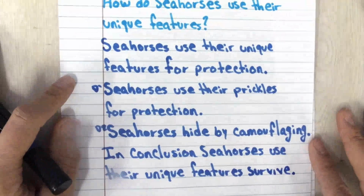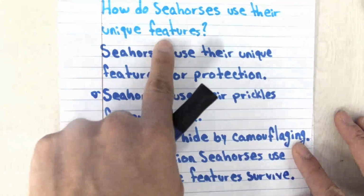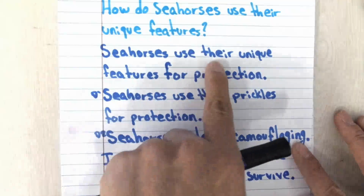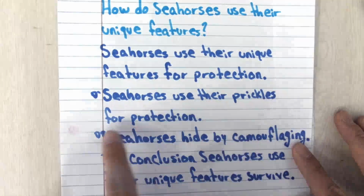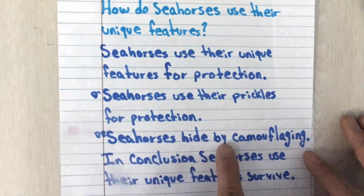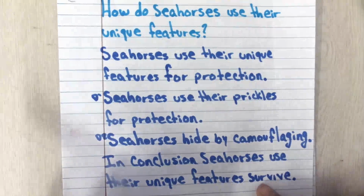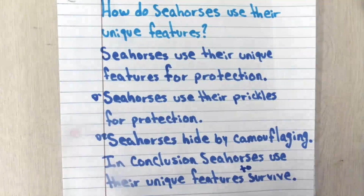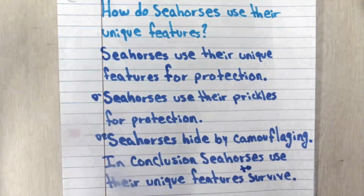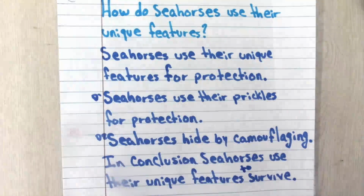Let's read it again. Now, let's ask ourselves the question. How do seahorses use their unique features? Seahorses use their unique features for protection. Seahorses use their prickles for protection. Seahorses hide by camouflaging. In conclusion, seahorses use their unique features to survive. Oh, Mr. Aleman made a mistake. Well, we just need to add two. You can fix that because you have a pencil, right? Mr. Aleman can't fix it because he's using a marker. But that's the end of our little practice.